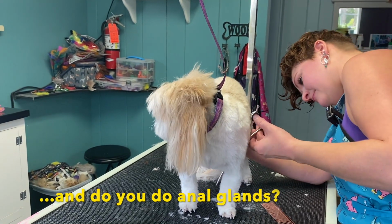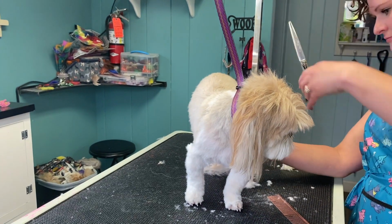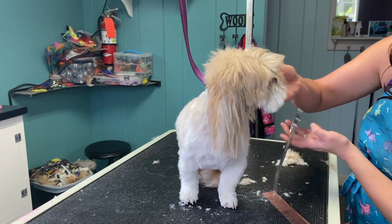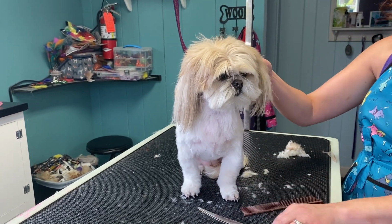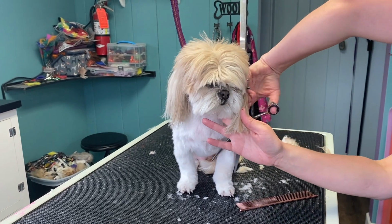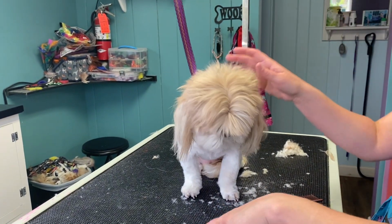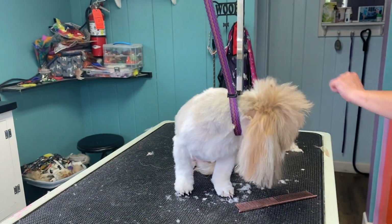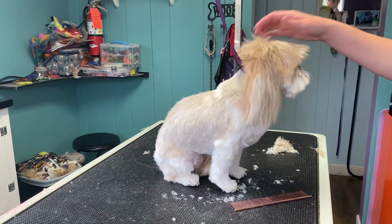And do you do anal glands? No, that I don't do. I feel if they're not expressing their anal glands naturally, then it's more of a diet or medical issue. And if anybody's going to be squeezing on the dog's anal glands to express them, forcing it to be expressed, it should be a vet. Because if something goes wrong, you can actually explode a dog's anal glands. And I just don't feel like us groomers should have to deal with that. I really don't. But we've been made to do it all these years, so people expect it from their groomers.